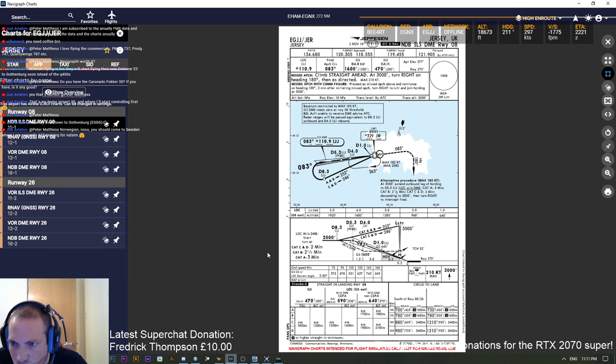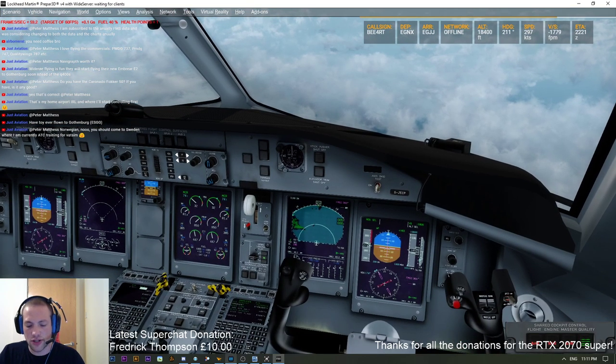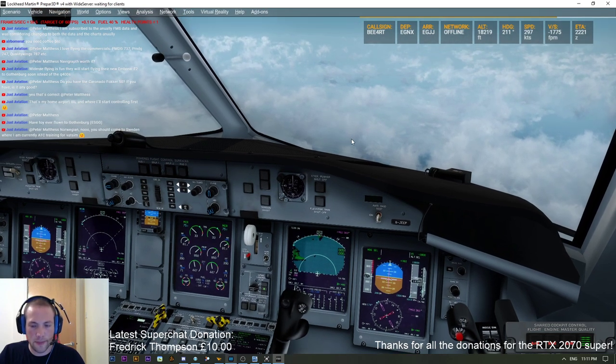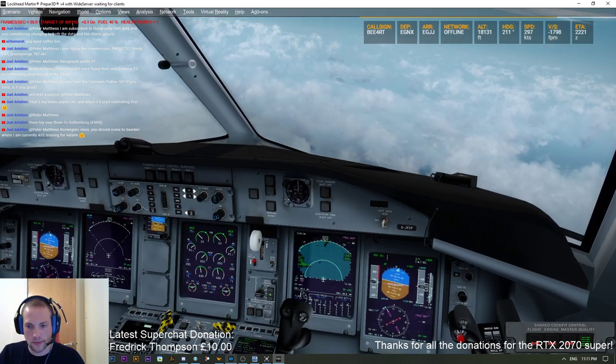Airport elevation 277. Runway's 270. So if we call decision height 270, what, 470? For the decision height, 470. Yeah. Okay.